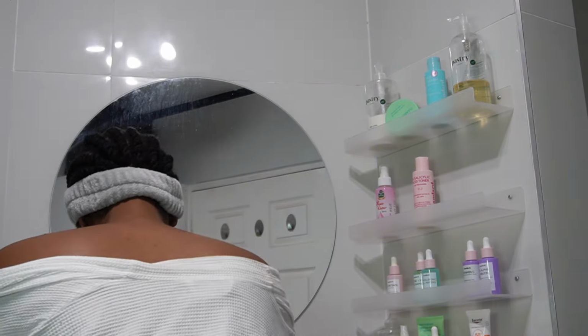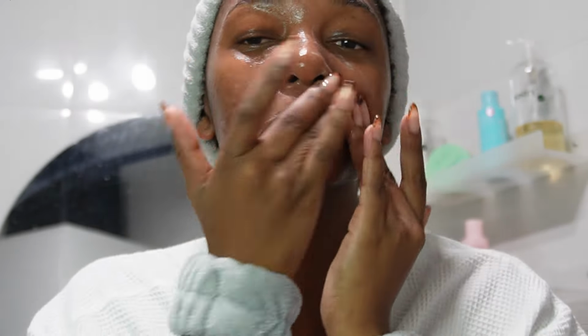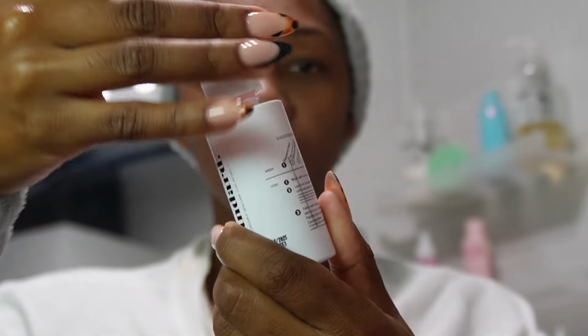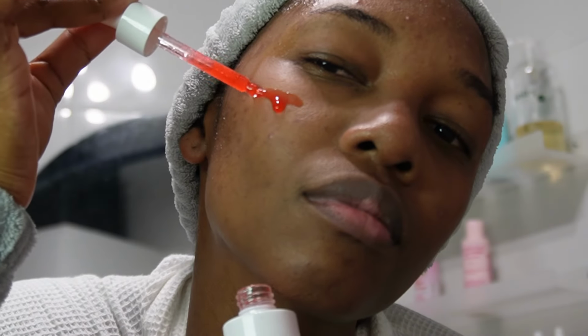I actually incorporated a steam this night. I put on the cleanser and just steamed it just to open up the pores, and then worked it in. In total, I left it in for about 2 to 3 minutes. And then it says to follow up with the chemical peel. This has glycolic acid, lactic acid, as well as more salicylic acid.